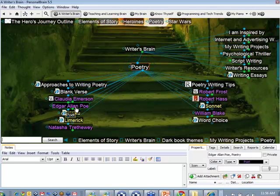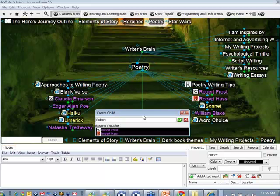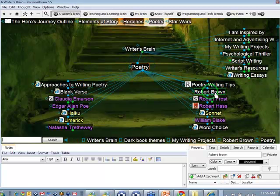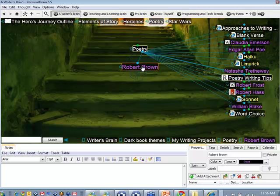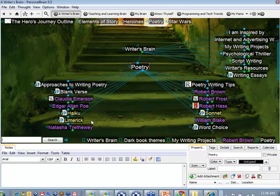The other thing that I've done is starting now to use thought types. So for instance, if I have a new poet, let's just say Robert Brown, I can go ahead and add him into my brain. But if I want to now classify him as a poet, I can go over here to thought types and go ahead and select poet. So now I've got a thought type. And it's very easy to create thought types.